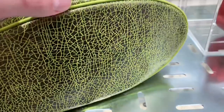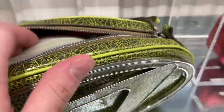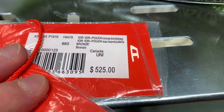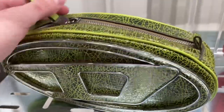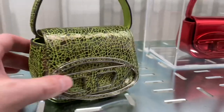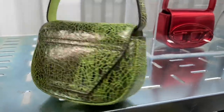It's like this big oval, but it's, I don't know, it's cool. I think I like the leather on it most. It's this acid green crackled leather. The giant D oval plaque is also part leather, part metal, so that's really cool. $525 plus tax Canadian. It's pretty expensive, but it's also bigger, probably bigger than the 1DR shoulder bag itself. So it's okay, but it's not as iconic in my opinion.